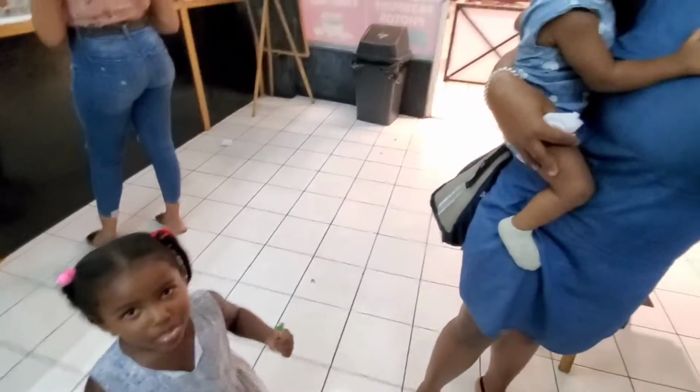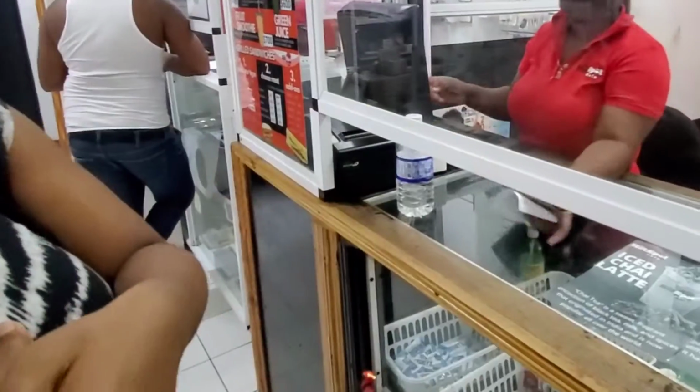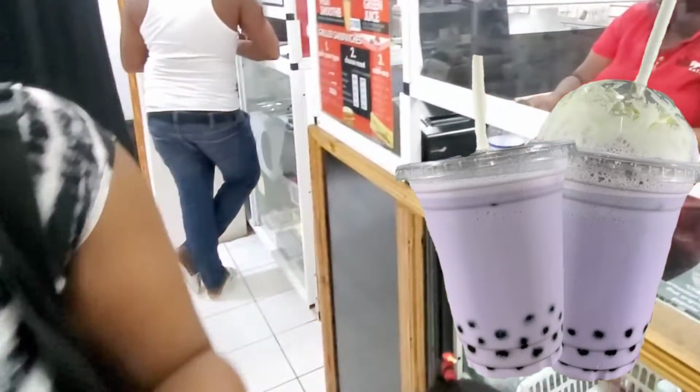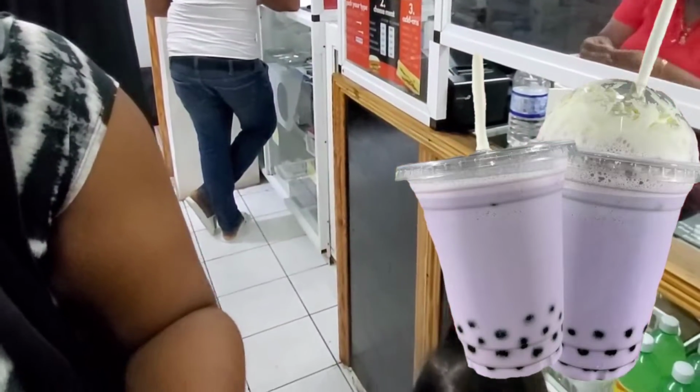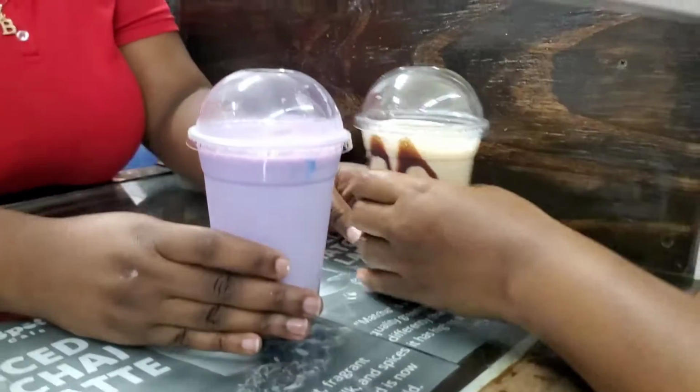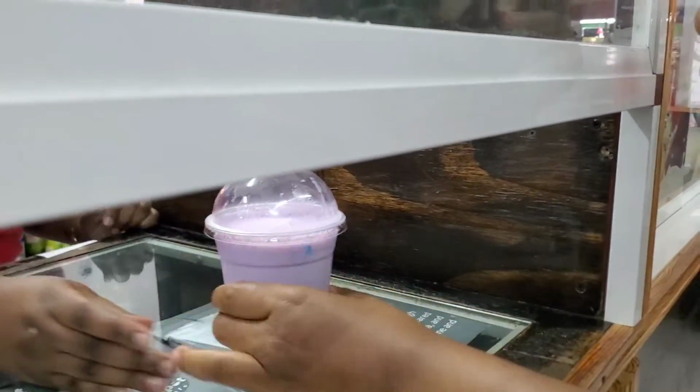So we went back the second time now for the boba tea. Thank God it was there. Hallelujah. So we ordered, and of course it was done in record time, fast again. So let's go and try this finally.